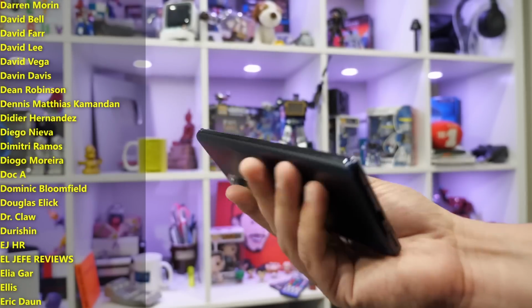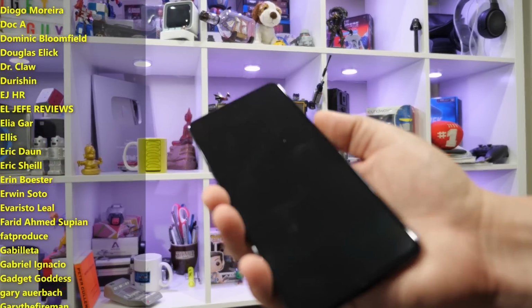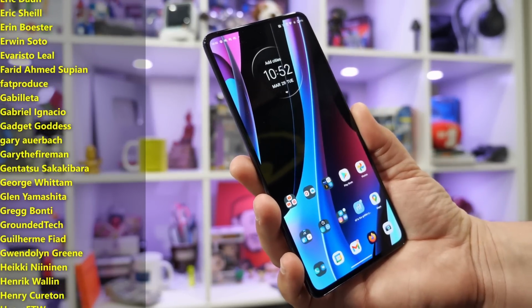So there you have it, a quick roundup of first impressions questions, what you're interested in looking at the new 2022 Motorola Edge Plus. I'll be spending a bit more time really using the phone to wrap up my full review.